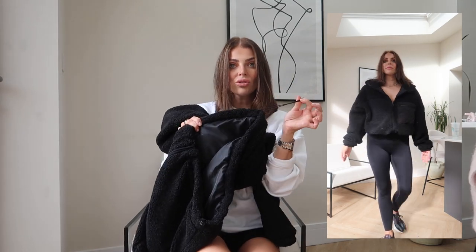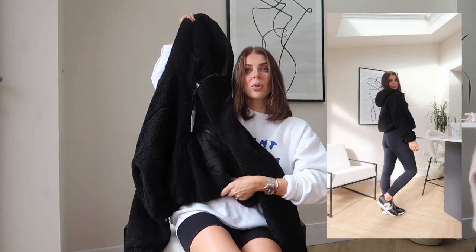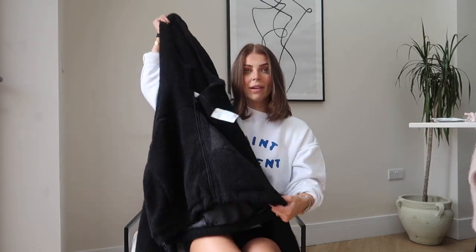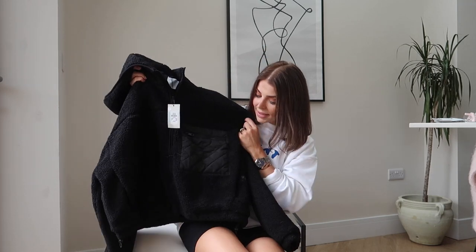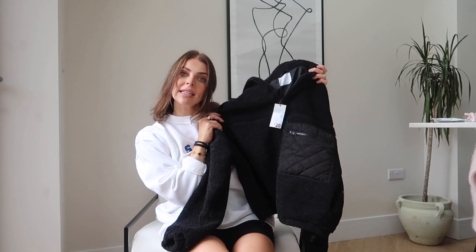It also has a drawstring around the bottom, so it'd be really cute and cropped and boxy if you want to wear it with leggings, or you can just wear it looser and more open. It's kind of like a very, very affordable version of my North Face puffer jacket. You've seen that on my Instagram and liked it. This is a very, very similar vibe.